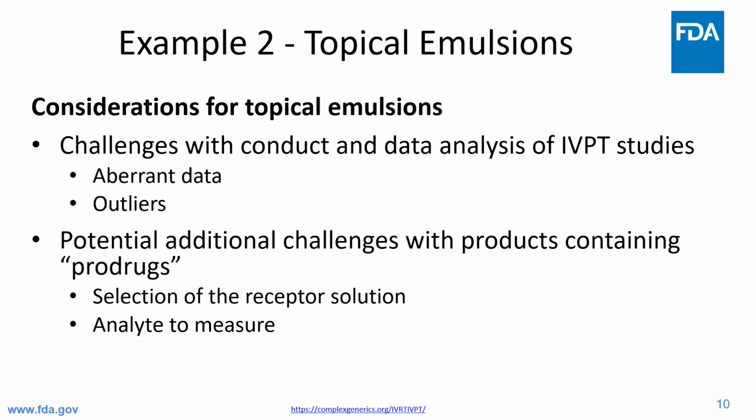And while we understand that there are implementation challenges with IVPT, we have discussed them in detail at the workshop last year, we still think that this is an important component of a lot of characterization-based approaches where the reference product is an emulsion. And specifically for this clindamycin phosphate case, we had an additional challenge. Clindamycin phosphate has the potential to metabolize in the skin.